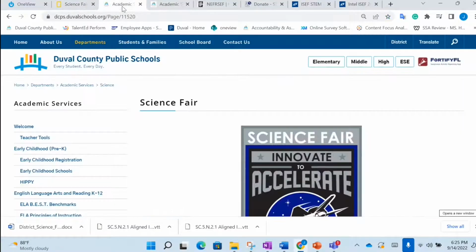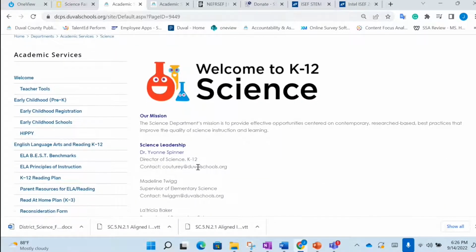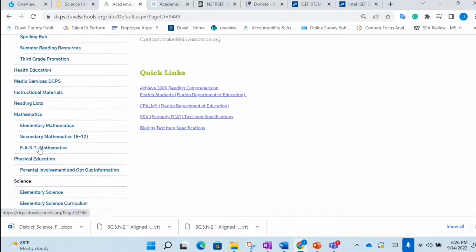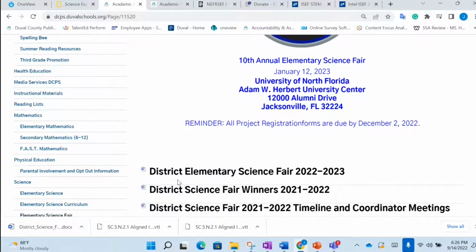You would find that on the DCPS website if you want to see that packet. To find it, you would just go to the main DCPS page, Google it. I'm going to click through this, go to departments, find science, click on that. That is going to take you to our science main page. And here you've got the names of our director of science and our supervisors of elementary and secondary science. So that's contact information. But if you scroll down, you're going to see elementary science fair. Just click on that, and that will take you to the site that has the District Elementary Science Fair packet available that I just showed you.